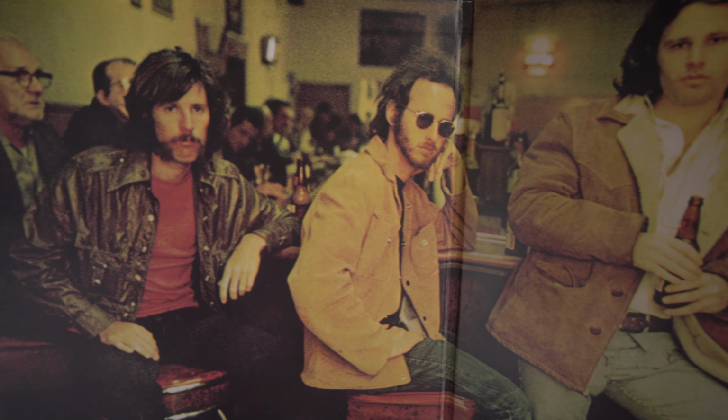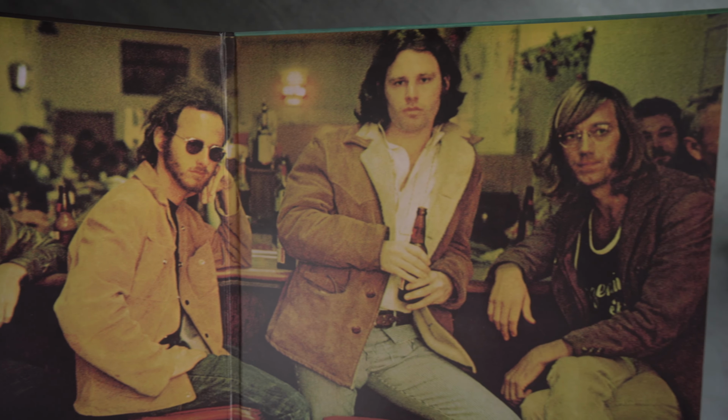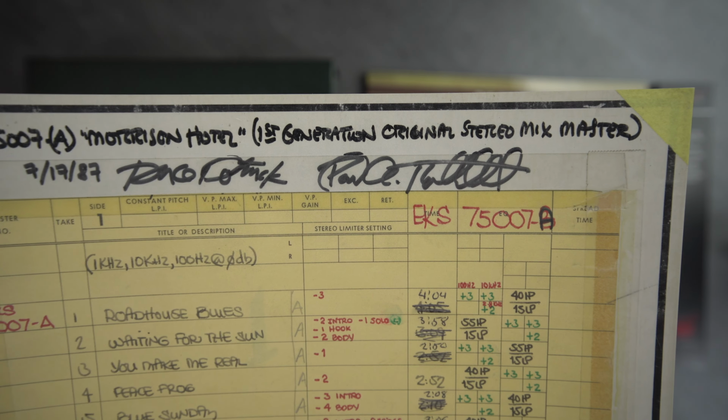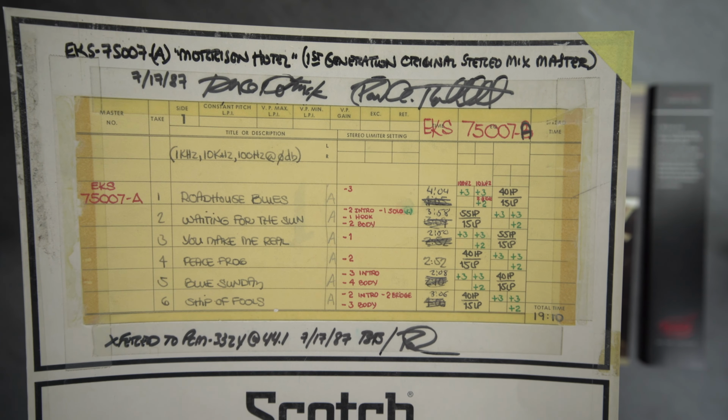And in my opinion, this and LA Woman are really where the Doors were maturing. And I mean, it sucks that they burned so fast and so hard and just went out so quickly. But this record has so many great tracks on it. Again, we get Waiting for the Sun on this one.